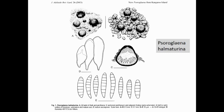Now, the purpose of this romp through the lichen flora has been mainly to give you an idea of scale and the sort of habitats lichens occur in and where I have to look.